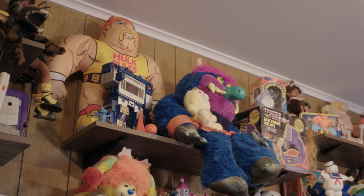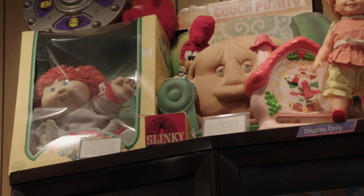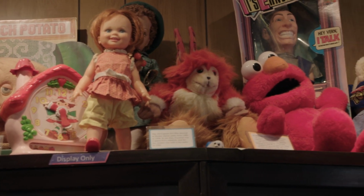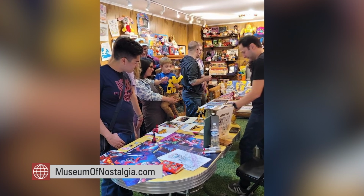Laughter, smiles, and conversations fill up the Museum of Nostalgia with voices of different generations. While toys get passed along, so do memories, stories, and new traditions. It's really cool to see families bond over things. Sometimes even grandparents come in and say, I remember buying this for my kid, and now my kid is a parent, and so I want to buy this now for my grandkid.